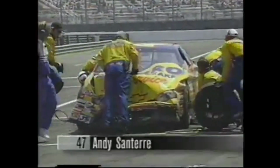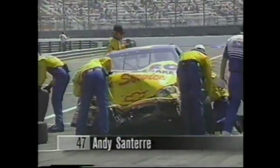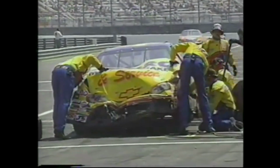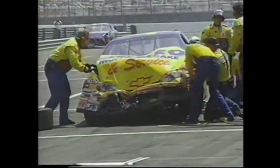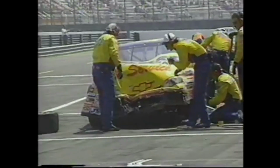Andy Santerre is in the pits. He was involved. Has some body damage. Ray, how serious is it? Well, Bob, it looks pretty bad on the front end of the number 47 Monroe car for Andy Santerre. He's had some good runs here at this racetrack. He finished 5th and 6th in a Busch North race, but it appears like today it's not going to be a good finish for him. They're looking it over, but I think they may have got the radiator, and when that happens, it's pretty bad.